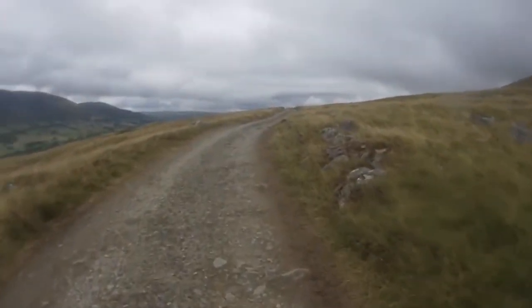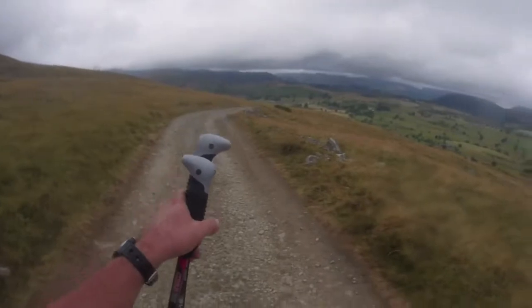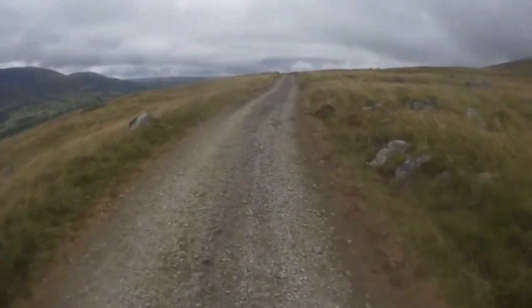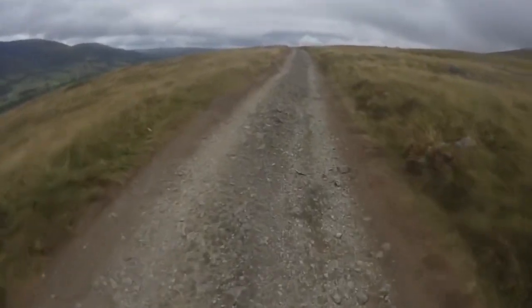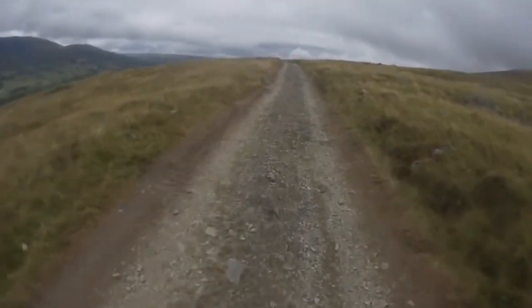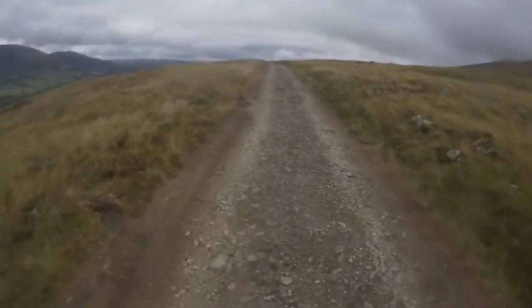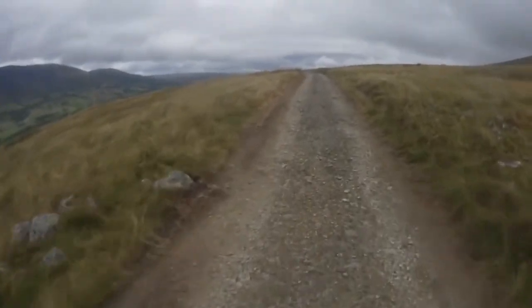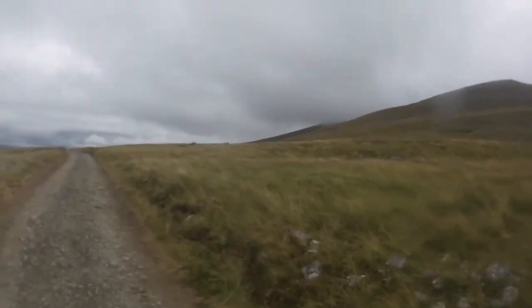We're just following the old coach road here. We came up from Hilltop Farm down there. I've got to be honest, it wasn't particularly easy finding a route to this coach road through the farm, because there's kind of roads and paths twisting everywhere. But eventually found it. So we're a short walk around this 4x4 coach road before we head up.